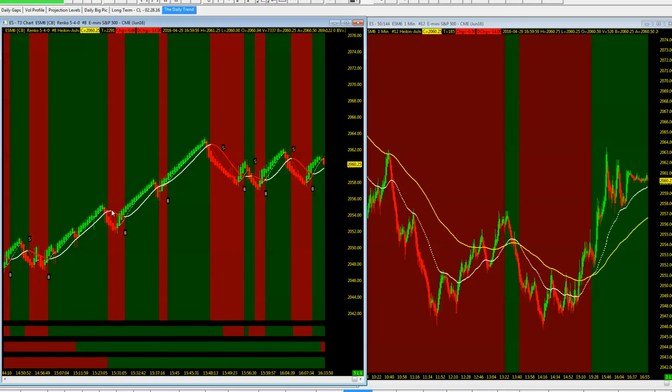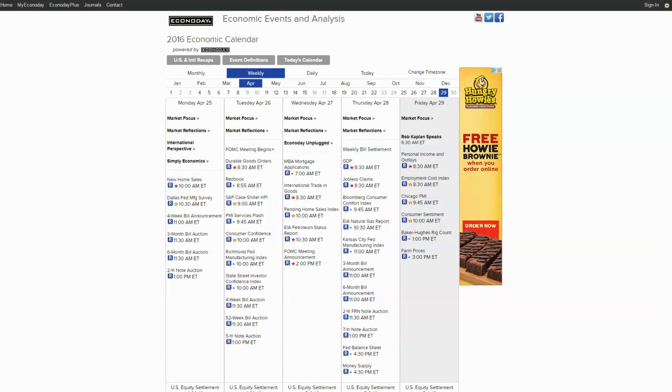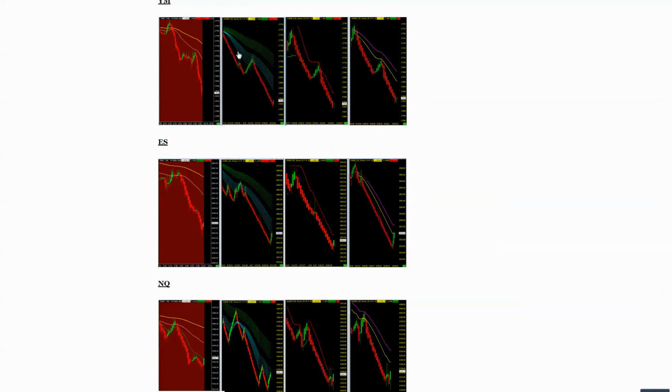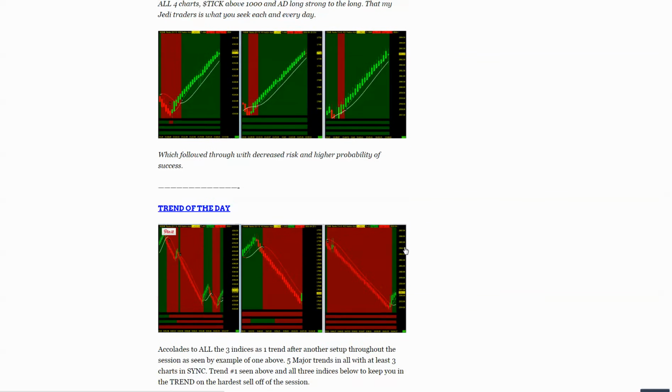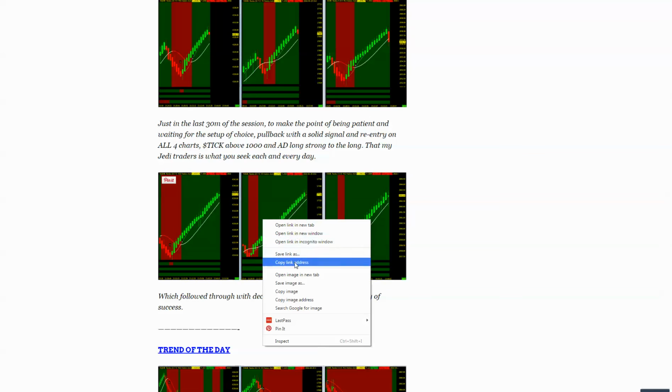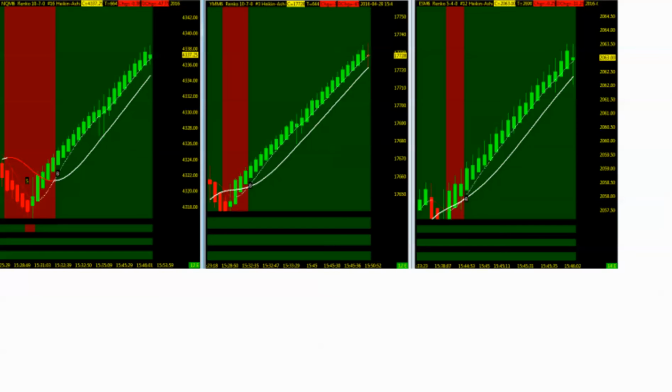And let's take a look here, as posted at tradingfibs.com. Again, looking for those multiple trend studies to keep you in the trend. But there it was right there. 3 charts. Let's go ahead and open that so you can see that a little bit closer. There you go. Having all 4 charts and seeing buy signal to the upside. All 4 charts riding to the upside.